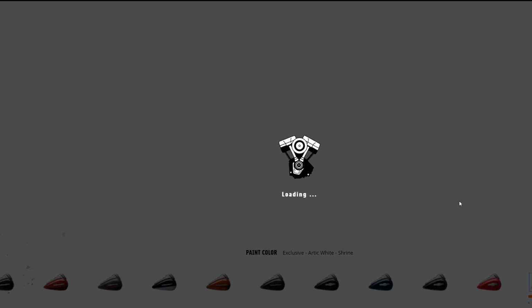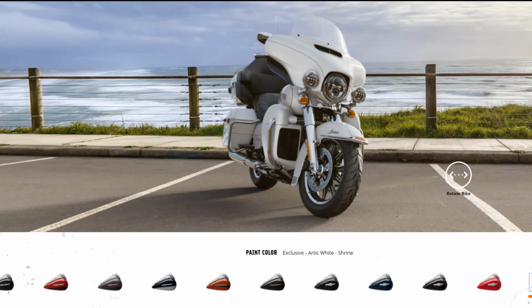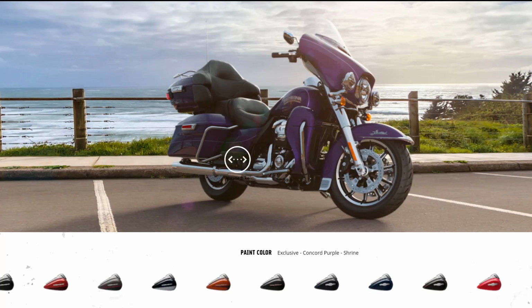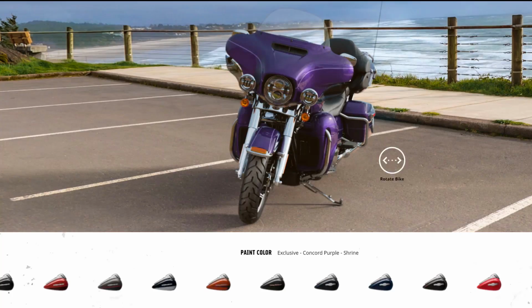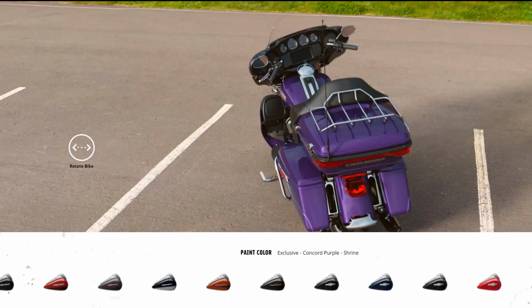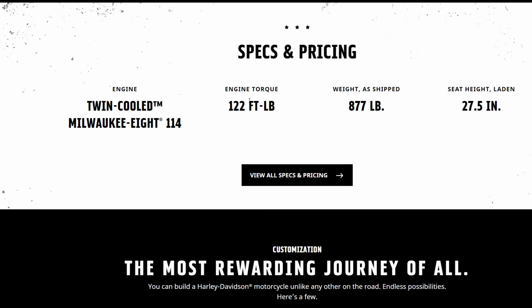These two colors on the end, this Arctic White Shrine, are for Shriners only, so you have to be part of the Shrine group, which is kind of an elite motorcycle rider group. Or then you've got the Jester bike, again just like a Freemason type of riding group that gets these bikes. We don't sell very many of them. They're special order only. So you got the twin-cooled Milwaukee-Eight 114, like I mentioned.